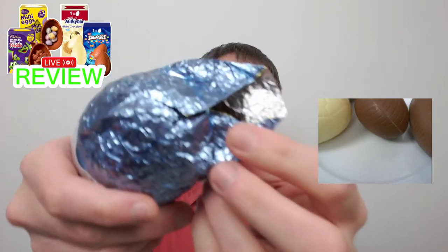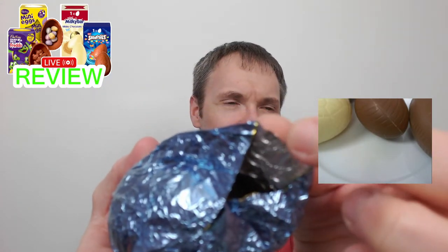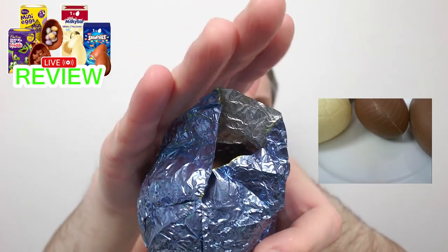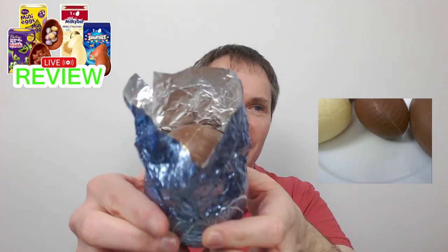Then the M&S one, which is the most expensive one, maybe about 25p more. But it is M&S. Maybe it's better chocolate, I don't know. I quite like the way the foil has a little yellow seam around the edge, if you can make it out. It's just a little touch, and I don't think it's meant to be there for any specific reason, it's just the top of it, but I quite like that.